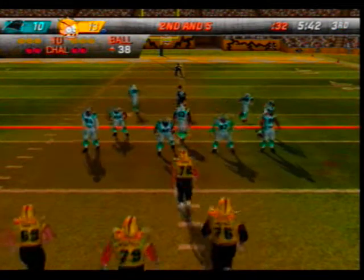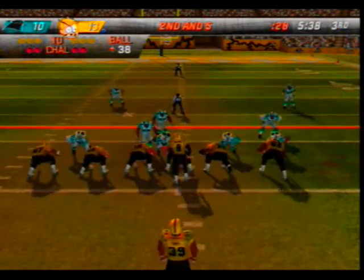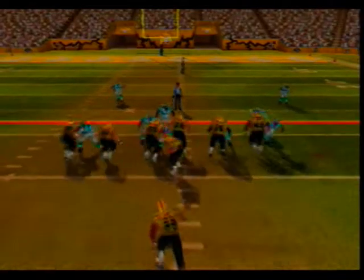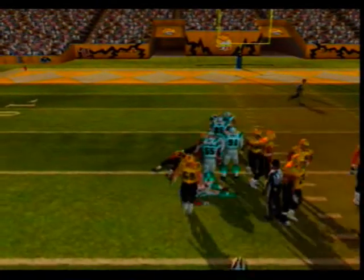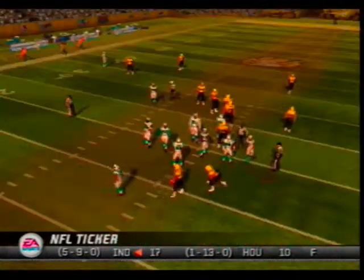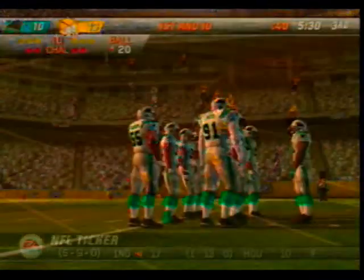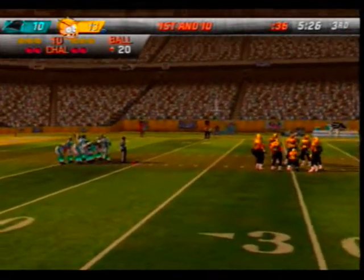Second and five coming up here. Ball on the 38-yard line. Carolina goes with a four-man front. He tucks it away. Look at that power. Langford comes up to make the play. And the 20. Great run to pick up the first down. This is the type of play where the back gets hit, but he has the strength to keep going, and he picks up even more yardage.